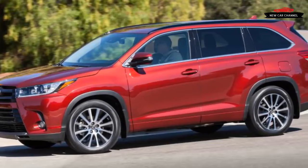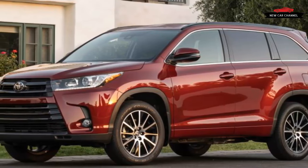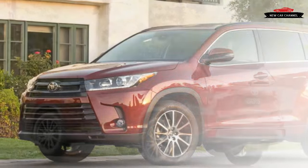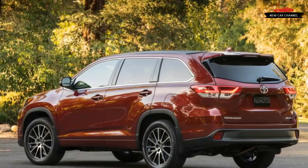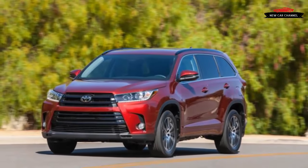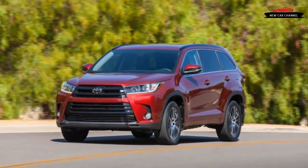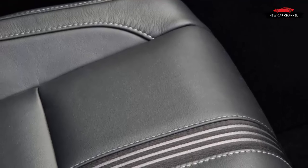The base 2.7-liter 4-cylinder engine with 185 horsepower and 184 lb-ft of torque carries over unchanged with front-wheel drive only and a 6-speed automatic transmission. Only 7% of Highlanders are sold with the 4-banger, according to a Toyota spokesman, and that take rate is bound to drop further with the introduction of the improved V6, especially given the 4-banger's disappointing fuel economy of 20 miles per gallon city and 24 highway.